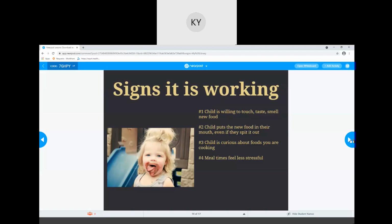All right. So here are some signs that it's working. You probably notice here that there's not a point on there that says my child eats everything that I put in front of them. I mean, that would be great, and that is a good sign that it's working, but you are likely going to see some of these other steps first before you fully get there.